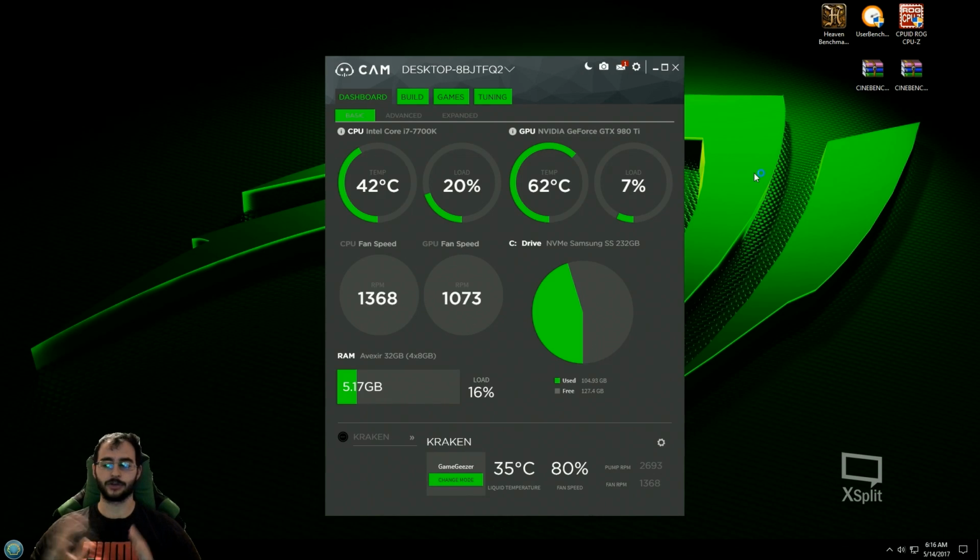Now I'm going to try to throw in some shots of my setup here so you can see exactly what I got. I did make some videos on fan fitment in my case, and that'll give you a perfect view of what I'm running. I also have a video from when I built the computer and all the parts if you're interested in that.